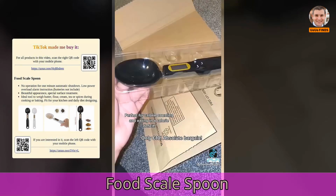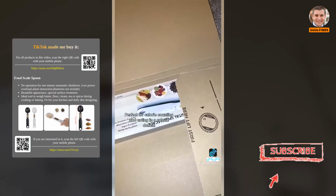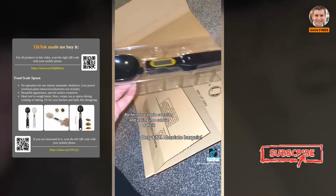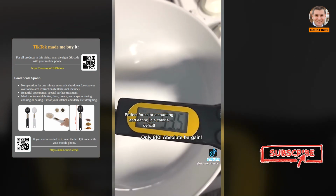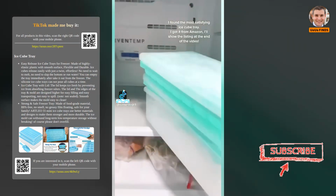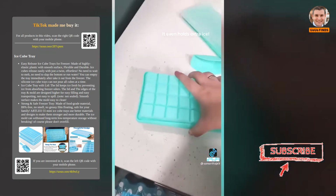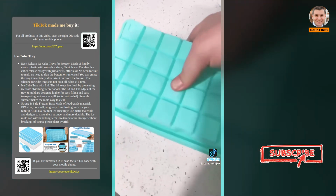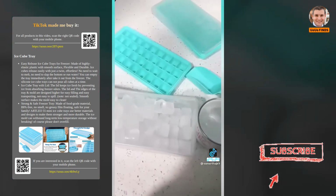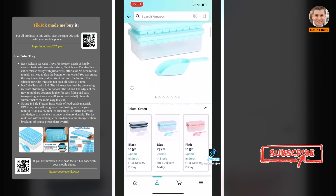Food scale spoon. Ice cube tray. I found the most satisfying ice cube tray. I got it from Amazon. I'll show the listing at the end of the video. It even holds extra ice. The scoop is okay, but super cute. Look at the color options. Wow!